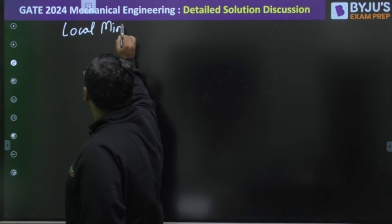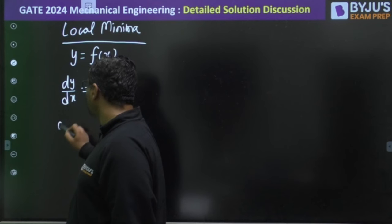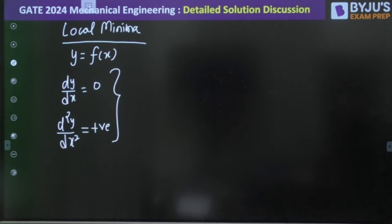So whenever we are talking about local minima, let us say y is equal to f(x) is a function. For that, dy/dx is equal to 0 and d²y/dx² is to be positive. This is the condition for local minima. Is it clear for everyone or not? Everybody understand this? This is the condition.